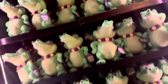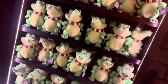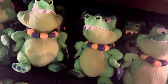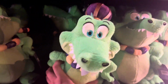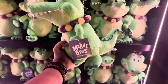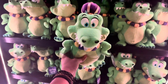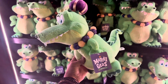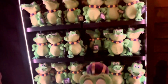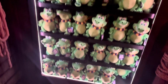All right, and then over here you do have the King Gator plushies. Now these cute little plushies are something new that Universal Studios is trying out this year. I am absolutely loving the sight of these plushies. They are literally the cutest thing in the world. I am so happy that Universal Studios is taking this approach with these plushies, and they have plushies galore, so I don't think they are selling out anytime soon.